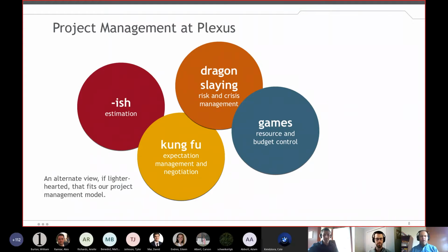So after that, there's this notion of dragon slaying. Things don't go right. You can plan all day long. We'll talk about that, but things will happen. People will get sick, risks occur, things break. And as a project manager, putting on your armor and going off and fighting the dragons once they happen is important, to have the courage to fight down the battles of things that might go wrong.